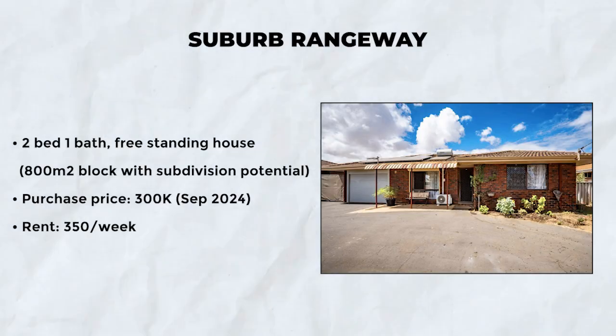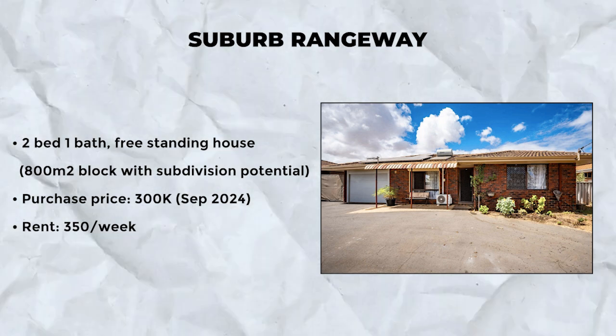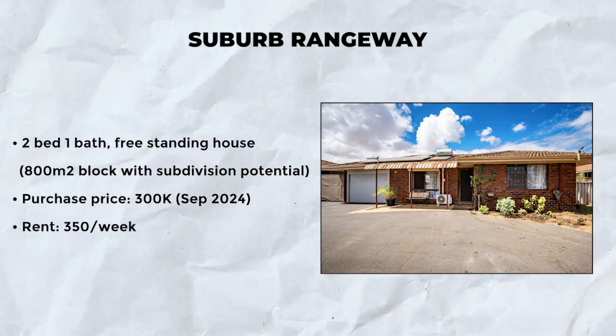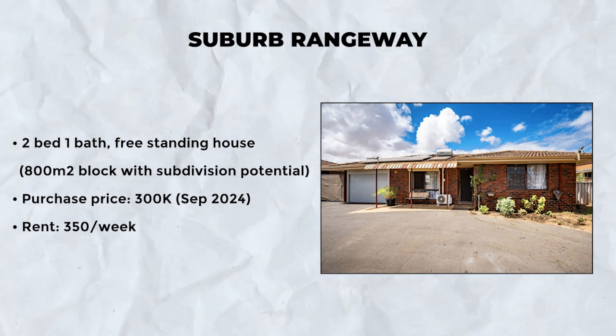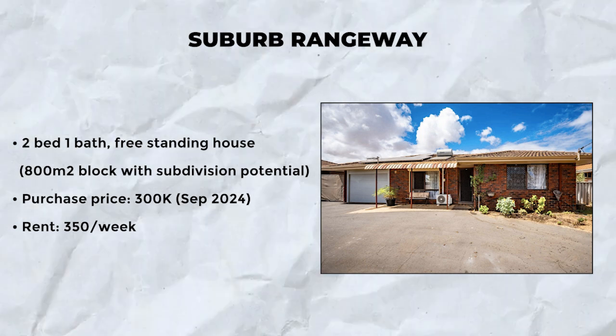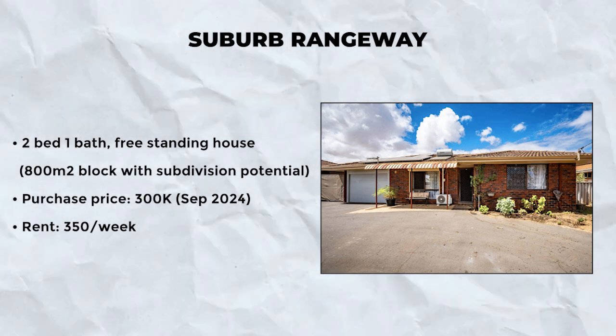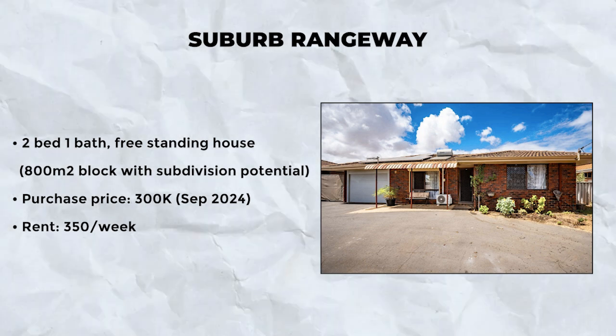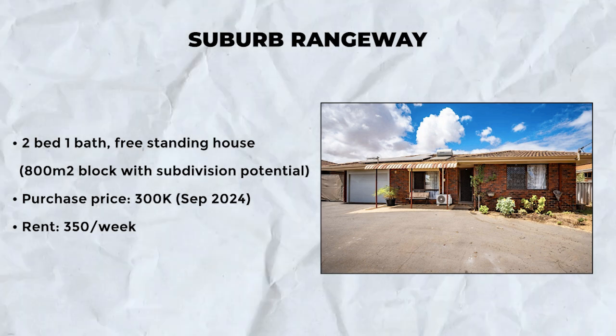Rangeway is a lower social suburb, and the property that I selected was a big block of land, 800 meter square block of land. It was a freestanding house. It had 2 bedrooms and 1 bathroom, but it also had subdivision potential, meaning that I could keep the existing house and subdivide and build a house at the back, which was actually a bonus. Now this property was just purchased last month, so September 2024. So there's not much results I can show right now. So that's the second purchase, which was in the city of Geraldton.